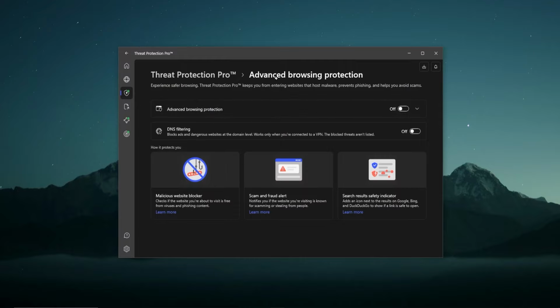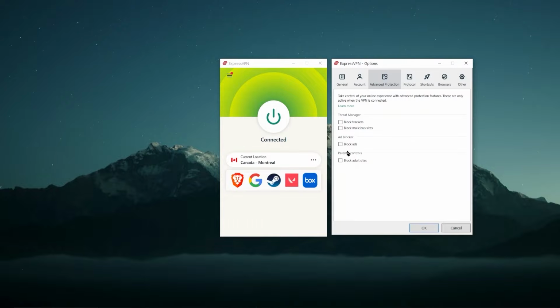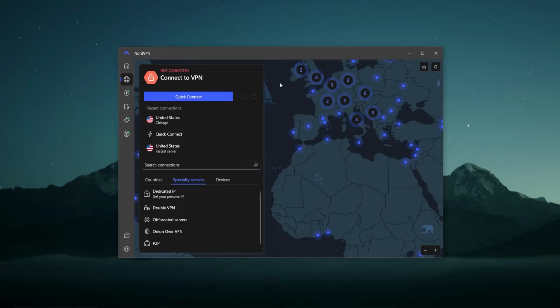By the way, this runs without the VPN. This is just an independent thing, because in a VPN, let's say like Express, you're going to be able to go into the options right here and you have advanced protection, and they do have some basic things like blocking trackers, blocking ads and malicious sites, but this is pretty basic and will only run when the VPN is connected. Whereas with NordVPN, this is going to go independent of the VPN and you're going to get more options with it. And this is kind of like a mini antivirus. So overall, with NordVPN, you get more features and more ability to customize the VPN how you like it.